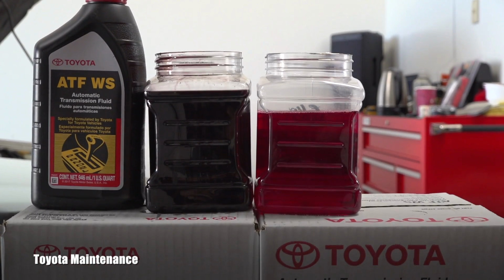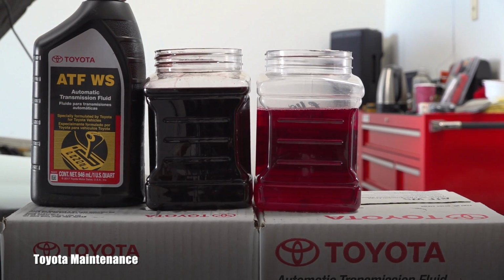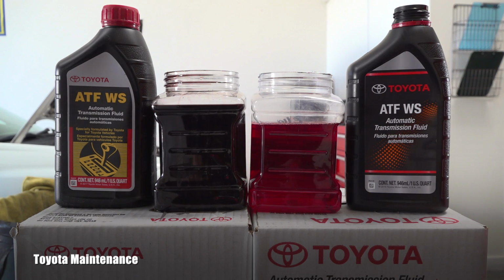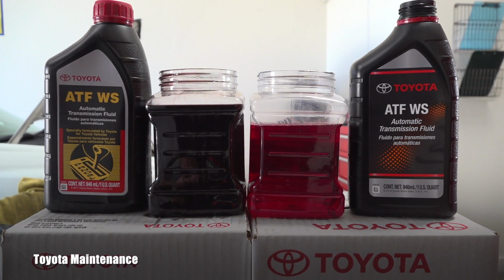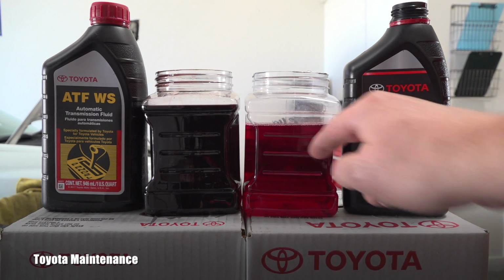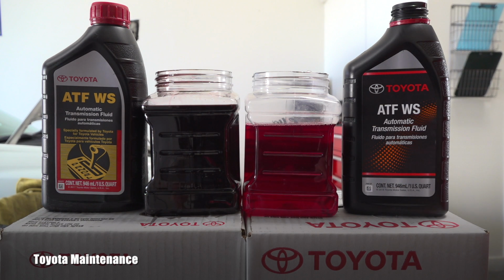Look at this. This is the old, very contaminated, burned fluid, right? And on the right side is the new one. If I come closer like this, the difference is so perfectly obvious. It's so visible. I can perfectly see through this one. I can see the barcode behind it or underneath it. Obviously the one on the left, there's no way to see through.